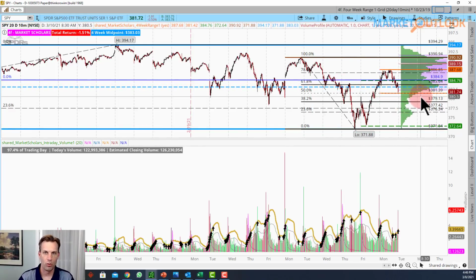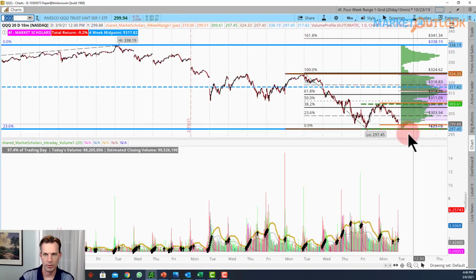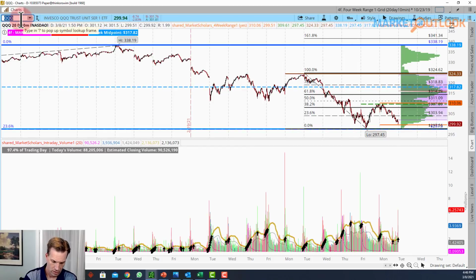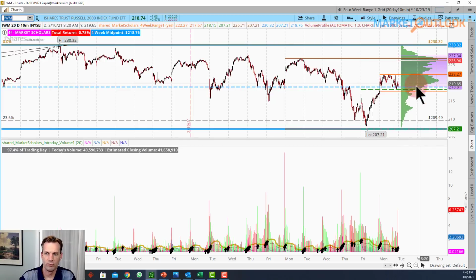There's very little support in volume, and you saw that in the Qs. We're building up a lot of volume down here now, which is going to make it very, very hard to get back up above. That's why it's struggling so much relative to what you're seeing in the S&P. And look how much volume there is above the IWM, and how little volume there is below IWM.